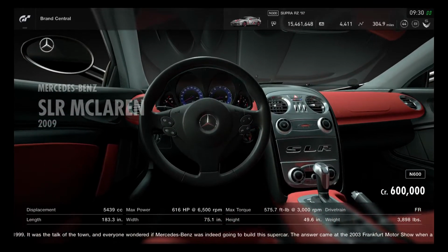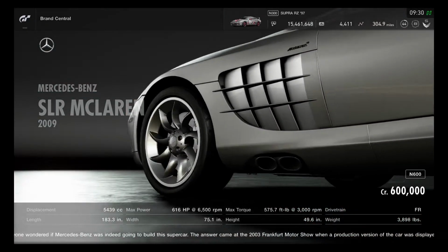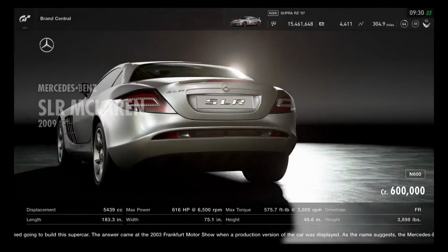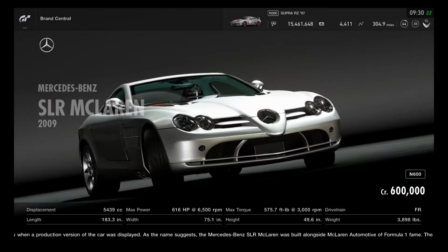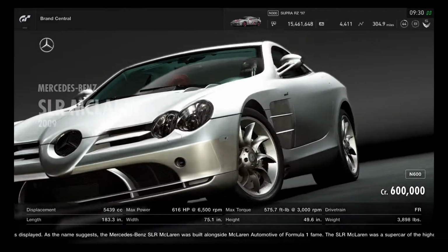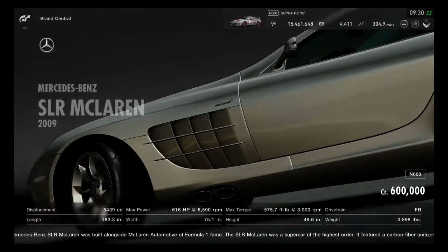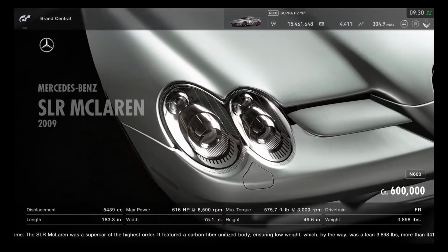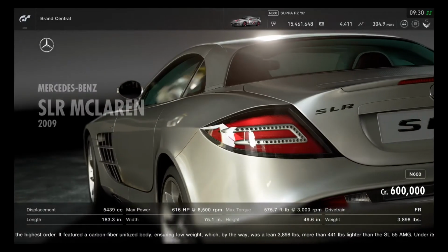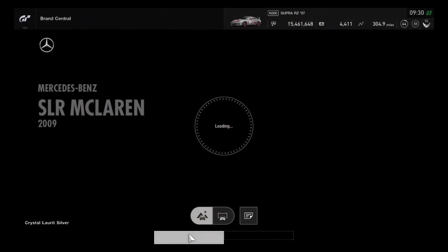But take a good look at this nice interior view with the SLR in it, because this is going to be quite amazing. It also shows in the Frankfurt Motor Show. So it is very cool. And take a good look at this nice rim style, with a good style for it. This is very cool for a supercar. So this is going to be very amazing.